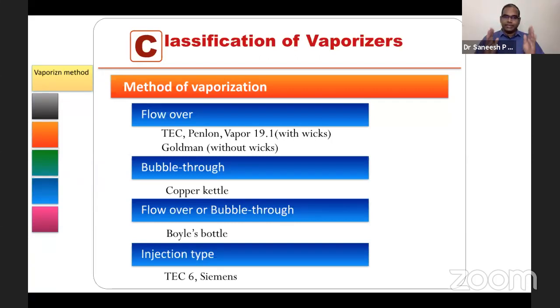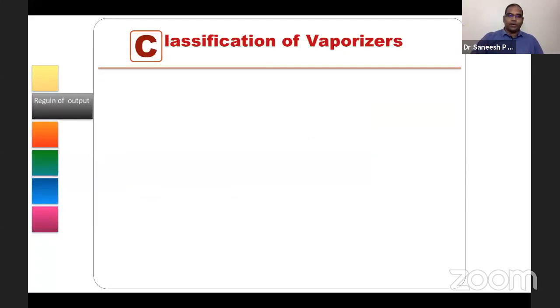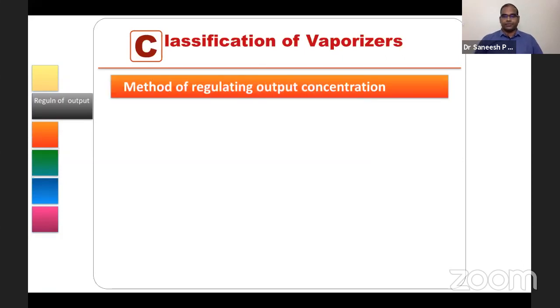Anaconda is very difficult to classify specifically because it's a different category on its own. It's a kind of injection type, but the method is slightly different. We need to discuss some more on Anaconda. For general purpose, we keep this classification: flow over, bubble through, flow over or bubble through, and injection type. Okay, clear?